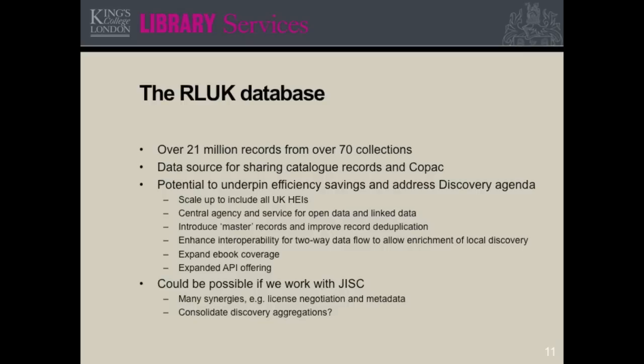How could this happen? Well, in the report, we're basically saying we need to engage with JISC. JISC are going through a transition. Maybe that's an opportunity to come along and say, let's do this together. Everyone in the supply chain we have to talk to. There are lots of synergies working with JISC. License negotiation, metadata, there's a point of contact there with publishers which is tremendously important for us, particularly as we go more and more e-only.